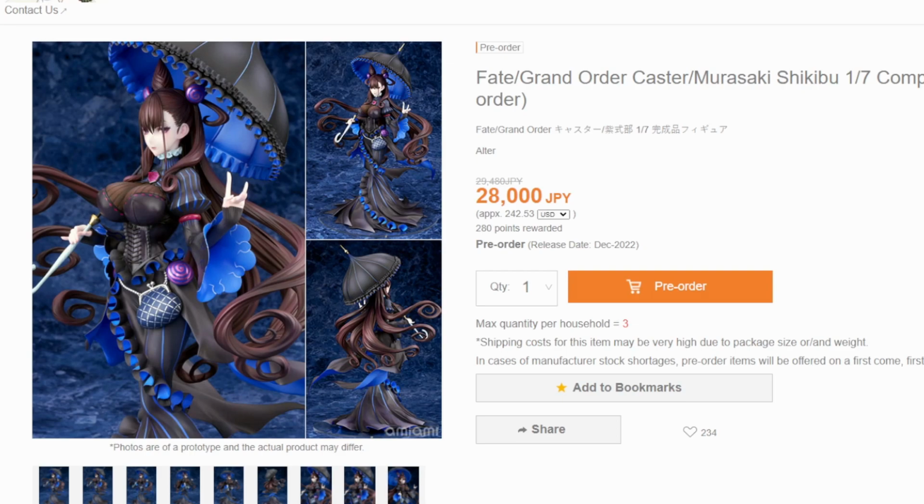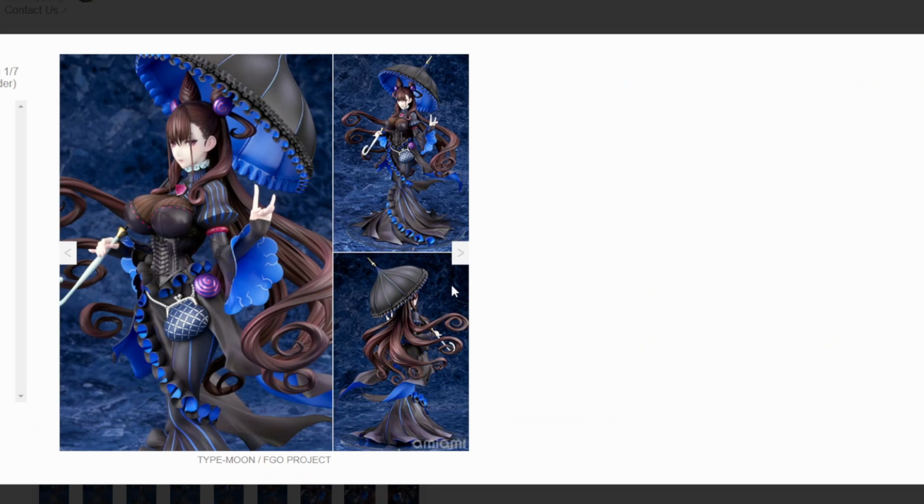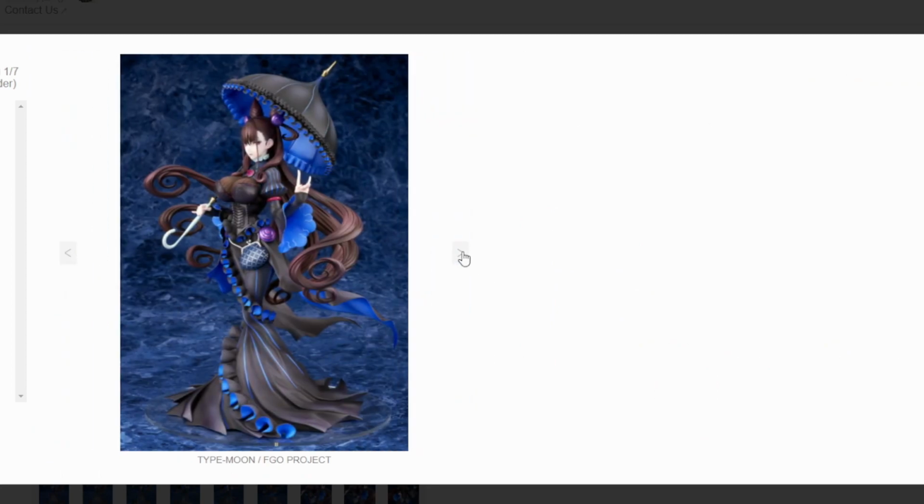Alright, we only have 2 Alter figures this month, but this one is crazy. I don't really even know where to begin when I look at this. My eyes are drawn to both the dress, specifically right by her knees where it starts to twist in, and her hair, which is just flowing all around her body and curling in this really fantastical way. It looks stunning, honestly, it really does.